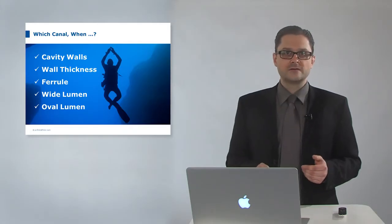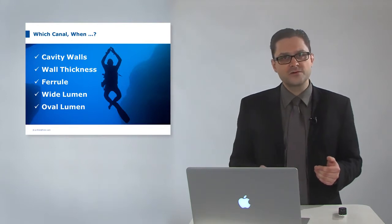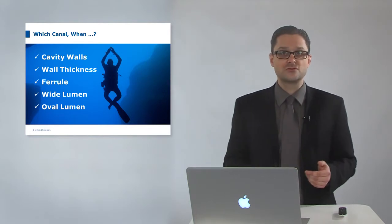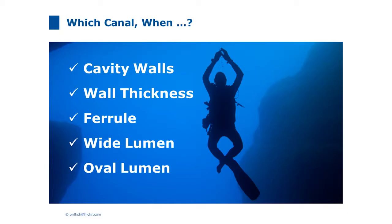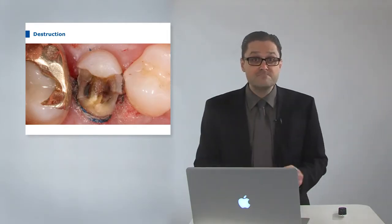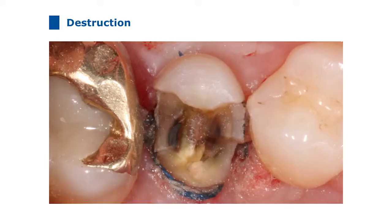A wide lumen automatically causes a thick cement layer, which is not preferable as we heard. The space for the cement should not be bigger than 50 to 100 micrometers. The same is true for canals with an oval lumen. Here you can see a tooth with 3 missing cavity walls and an insufficient ferrule effect. This is an obvious indication for a post insertion.